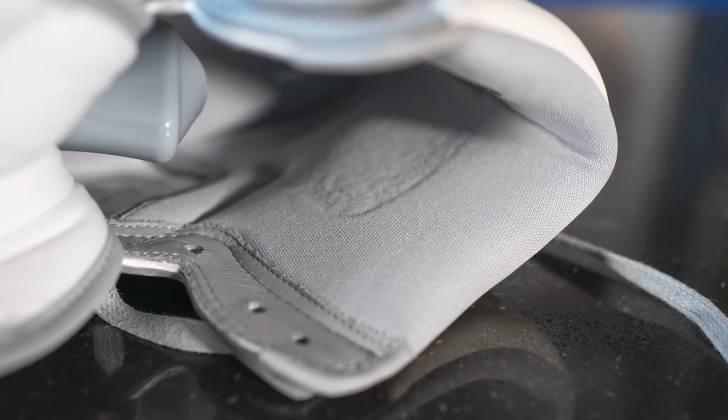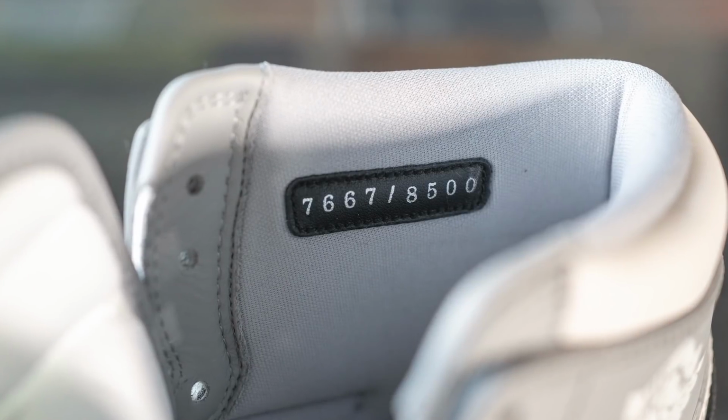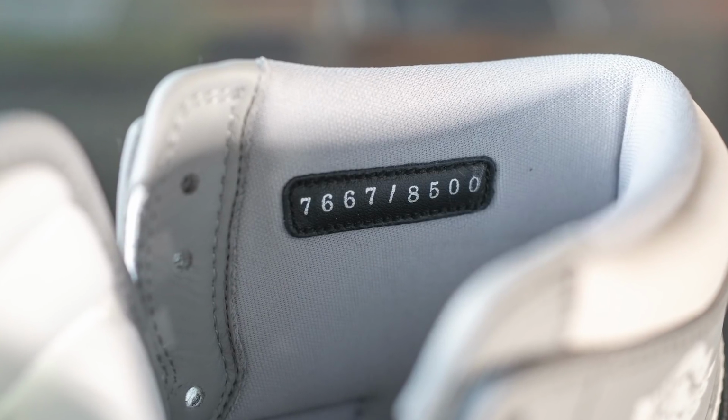The inner liner of this shoe is lined in this gray colored textile, and you'll see how the shoes are individually numbered with this leather tag, which is something I really appreciated, especially when you compare it to the reverse Bred Jordan 1s that released earlier this year, and how for those pairs, they were supposedly limited as well, but they were numbered on the dust bag instead of the actual shoes.